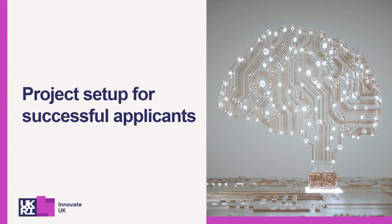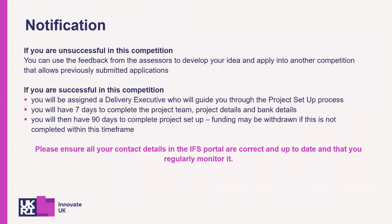Should you find yourself successful in one of our competitions, there are a further 8 steps for you to fill out in the project setup within IFS. So this starts from the notification period. If you are unsuccessful in this competition, you can always use the feedback from the assessors to develop your idea and apply into another competition that allows previously submitted applications.